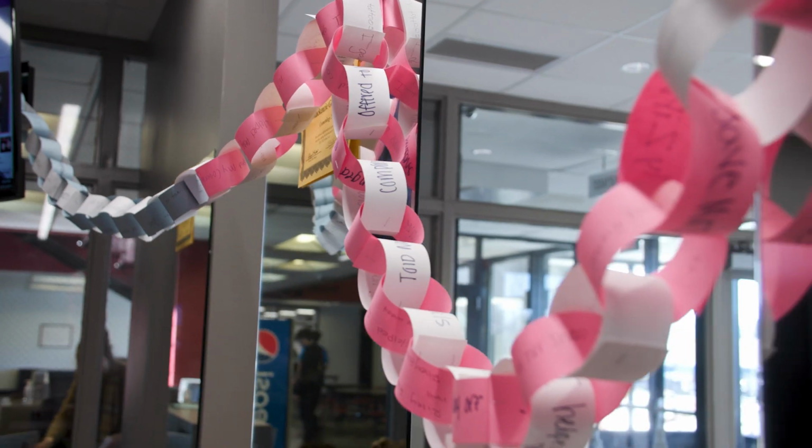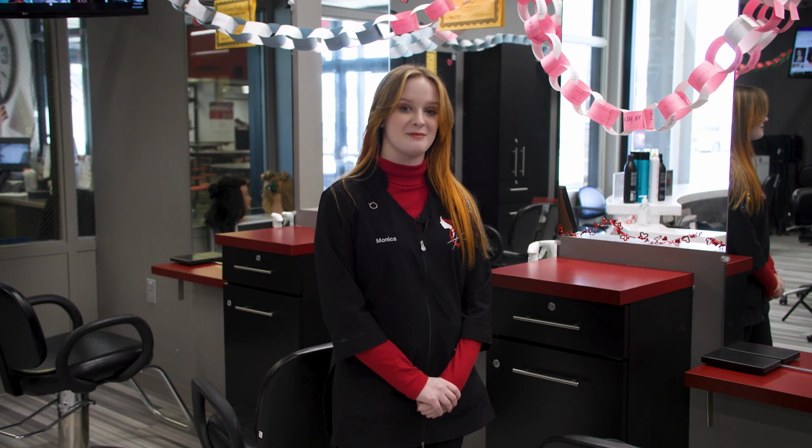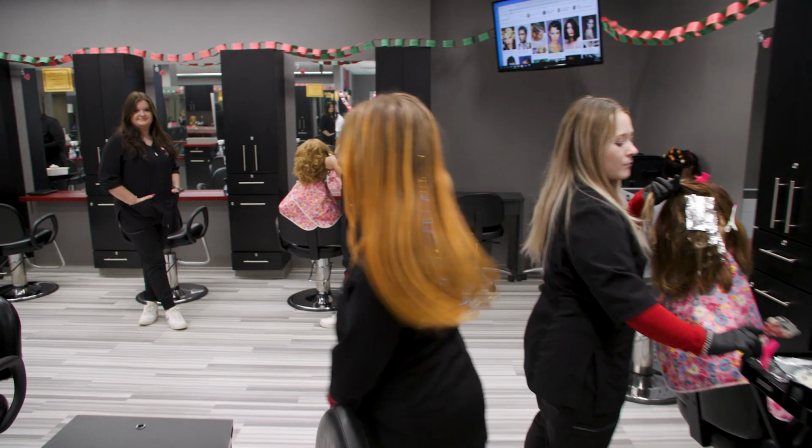You may have noticed these paper links across our classroom today. They are for our Career Center community outreach, where our cosmetology program is trying to do as many good deeds as possible. Each one is marked and put around the room. Here, Carly is going to talk about curling and styling.